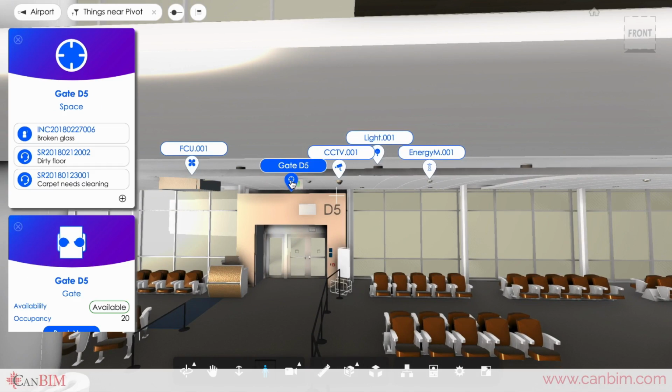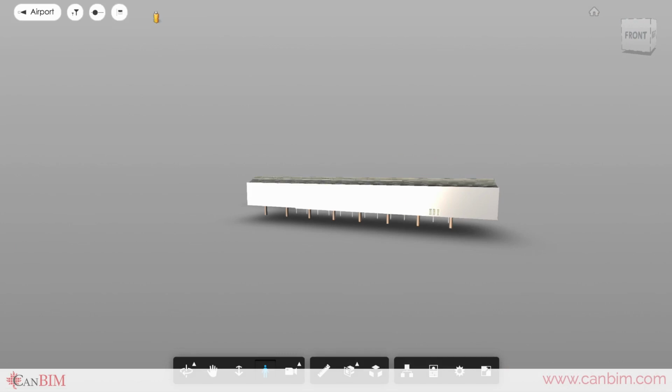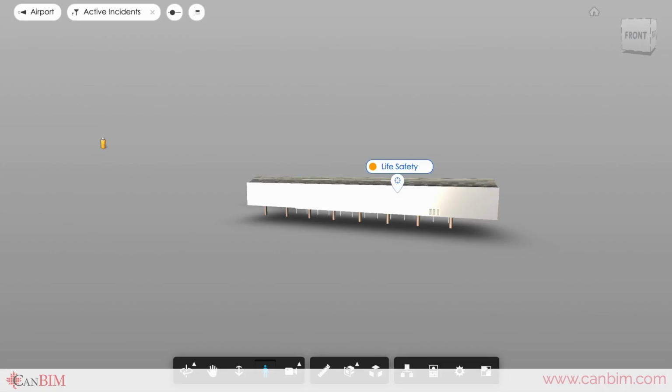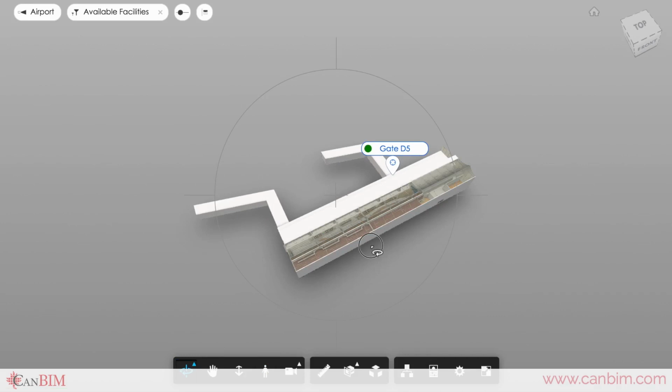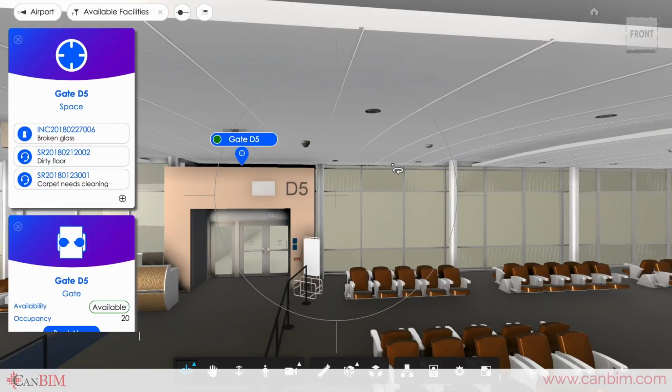Some of this data is from security cameras. Some of this data is from incident management systems. So as incidents come in on that building, they can go select on an incident, get information on that incident. They can select it and have it navigate directly to where it was logged and what's in that area. They can control systems that are within that area.